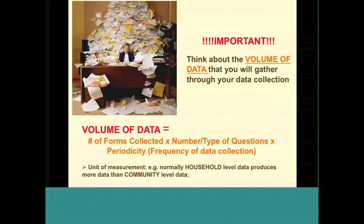The next slide is just a funny slide that tells you that collecting too much information is not key for success. You may end up with too much information that you can't even process or analyze, so it's basically a waste of time and waste of energy. One of the reasons that the unit of what we call a unit of measurement within this process is community is to minimize the amount of data collection. Unit of measurement could be individual, could be household, could be community. But we stick to the community to make sure that we do not have too much information collected that is out of our capacity to handle.